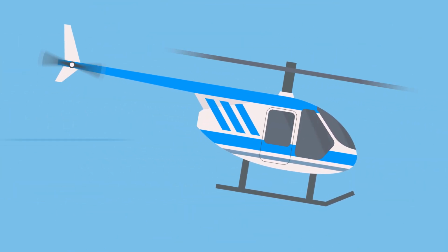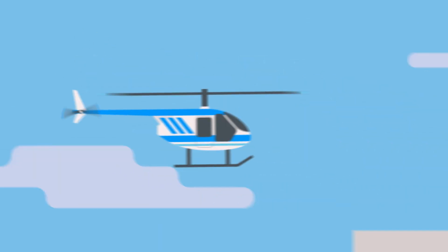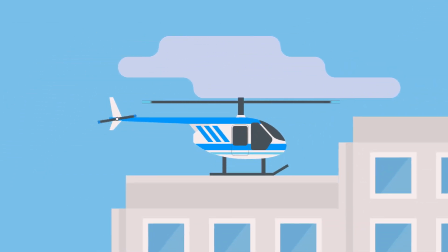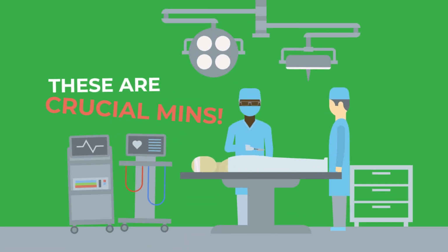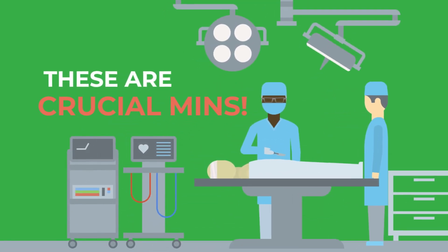Another key factor is the Trinity Health First Response Helipad. It is currently located on the roof of the hospital, where incoming patients have to be routed through an elevator to get to the trauma rooms below. This can sometimes take 4 minutes or more to navigate. Those are crucial minutes for first response patients.